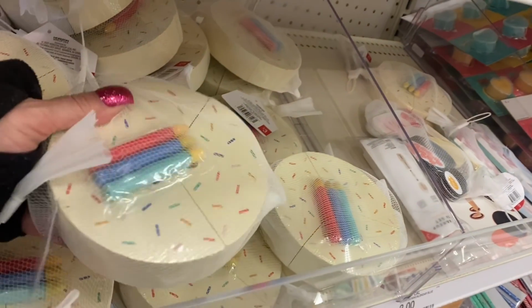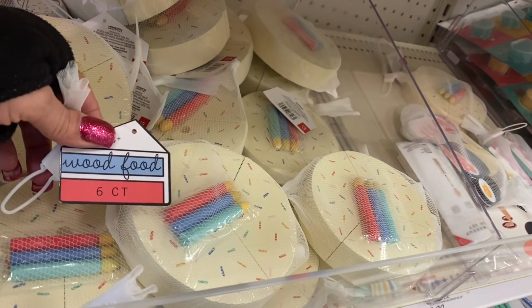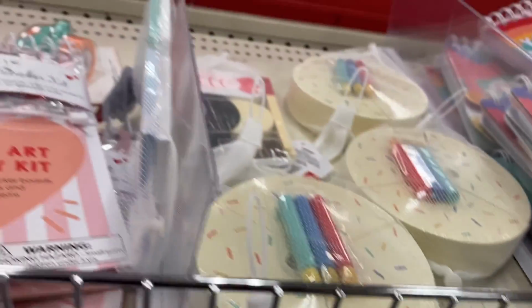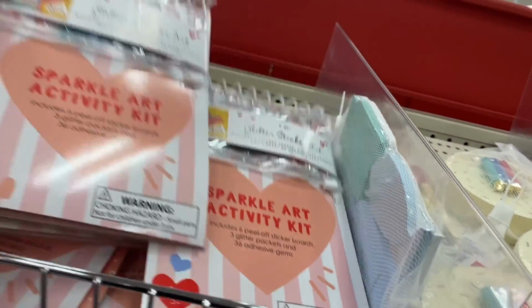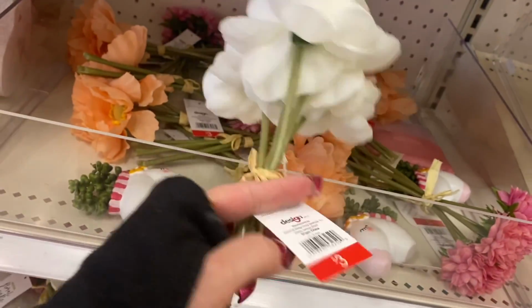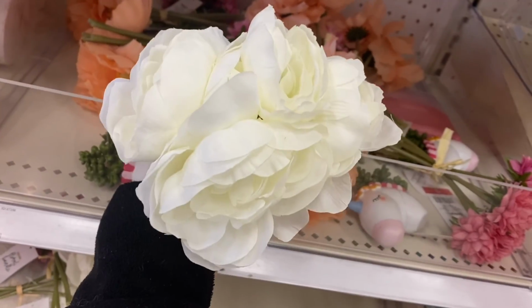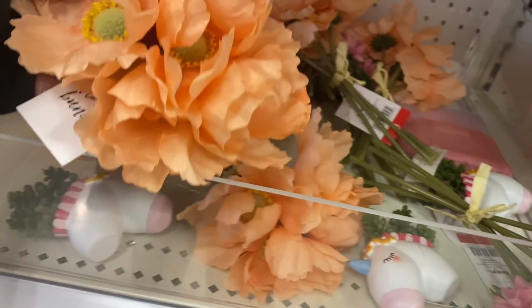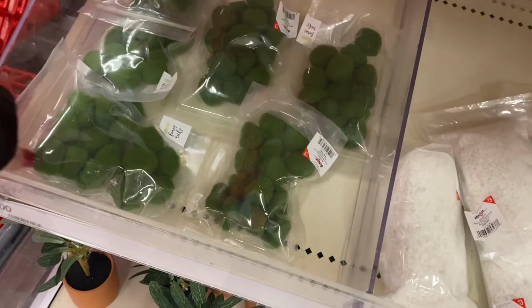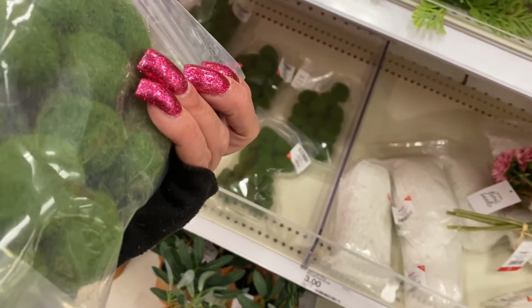okay, what are these? Wood food. That's so cute, wood food. And here's a sparkle art activity kit. Okay, and here's some artificial flowers. Those are so pretty. Okay, so these bunches here are $3. Isn't that pretty? That peach color is so nice. Okay, some more boxes along the bottom, some faux plants, and look, some moss stones. These are $3 for this pack, and some more florals.